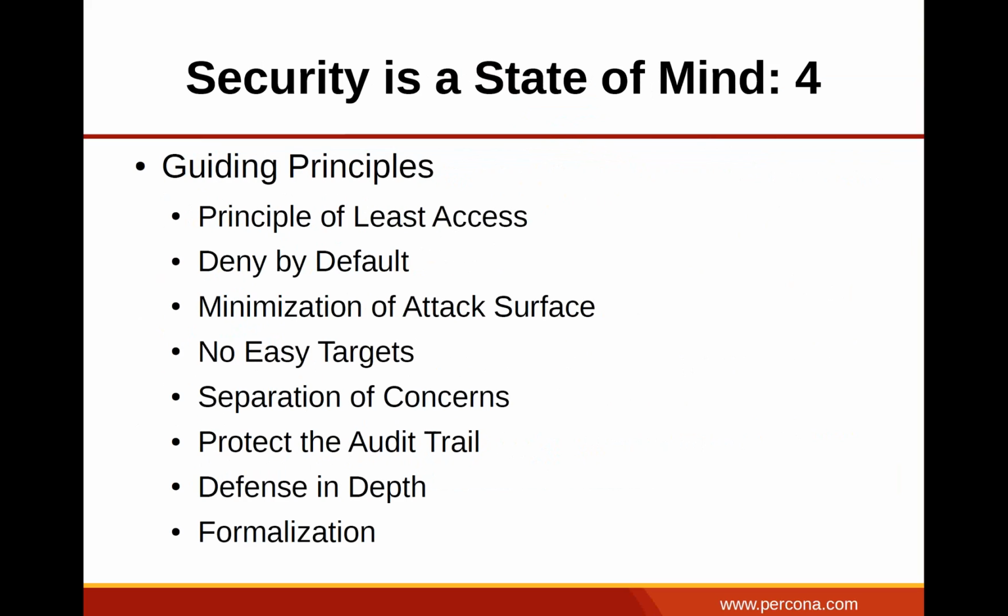The second one, deny by default. So this is common with firewalls, where by default everything is prohibited, and you only permit the things that you know you need. Maybe you need port 3306 or port 80 or 443, something along those lines. The opposite of that is to permit everything and then just deny selective ports, but typically there are a lot more things that you don't want or don't need, so that's not the right way to think about it. Deny everything by default and then only permit that which you need.